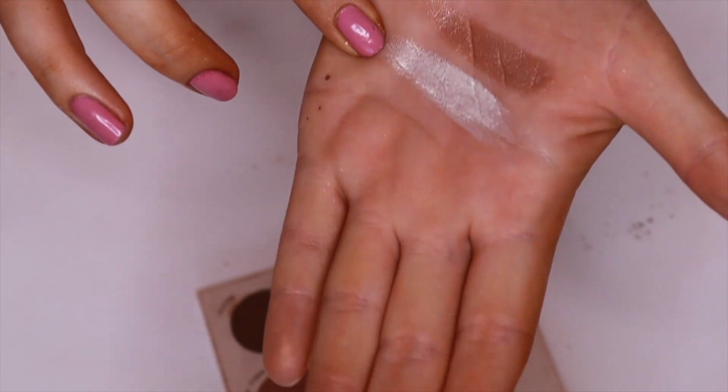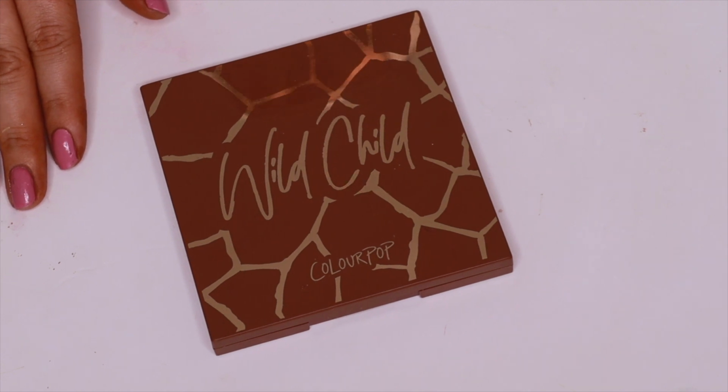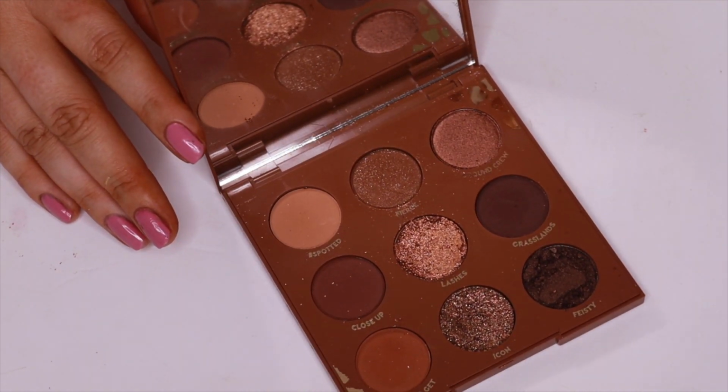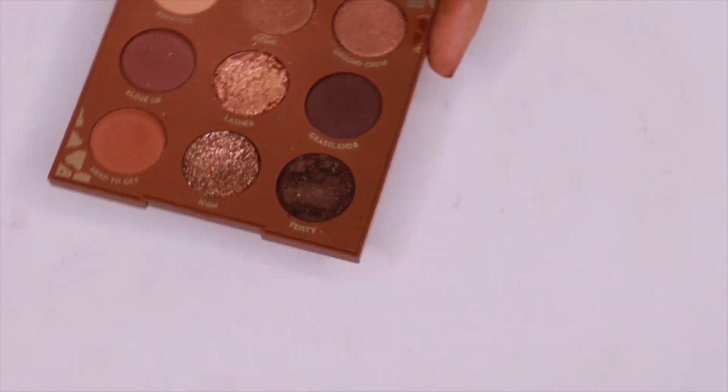Wow. Unreal. My god! Oh no, I've just knocked off Wild Child and I think I've broke it. Look what I've just done. Oh no, look. I'm gutted. I'm gonna have to repress it.